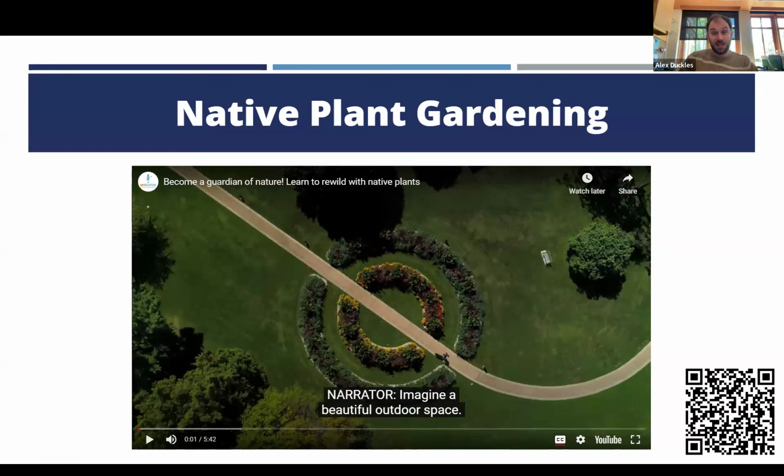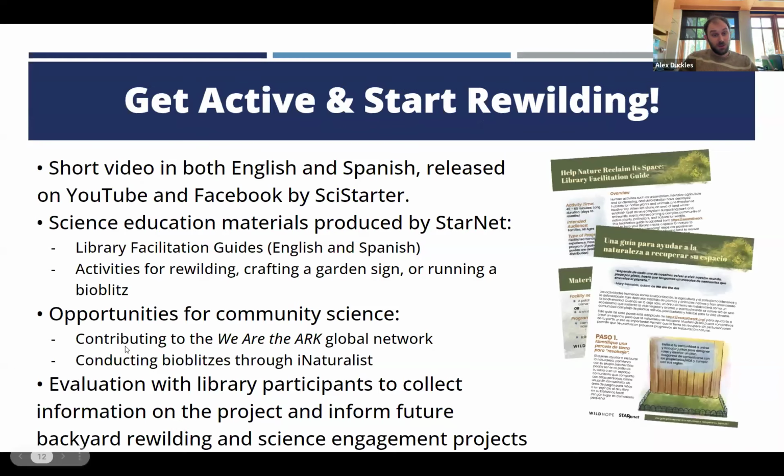And Tara, if you go to the next slide. We also, so I mentioned the video, it's available in both English and Spanish, released on YouTube and Facebook on the SciStarter accounts. Claire's going to go into detail in just a minute, but we packaged this together and built all of these materials side by side to run this video alongside a library facilitation guide that walks through all of the different projects and values and reasons behind these type of activities, as well as activities specifically for rewilding your own native place and building an ark, creating a garden sign.